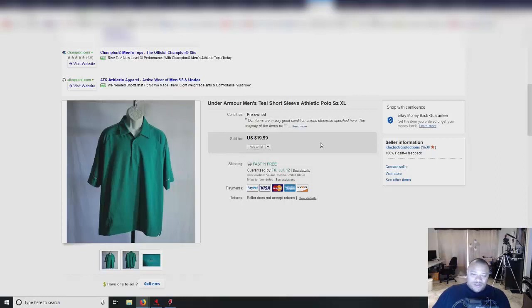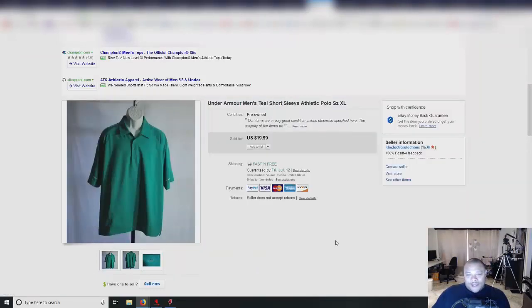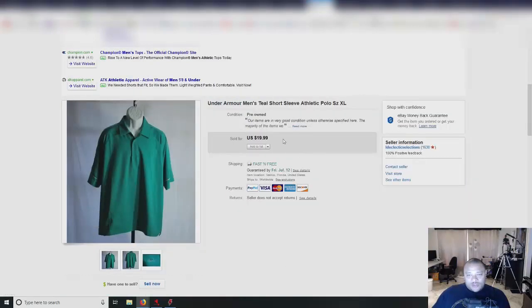Yeah, the smalls and the mediums, unfortunately, they don't sell very well. There's not a lot of small men out there. So anyway, there's that. But we probably picked this up at Goodwill for $4.27, and we sold it for $19.99 with free ship. Again, this goes first class, so you're probably only looking at about $3, $3.50.